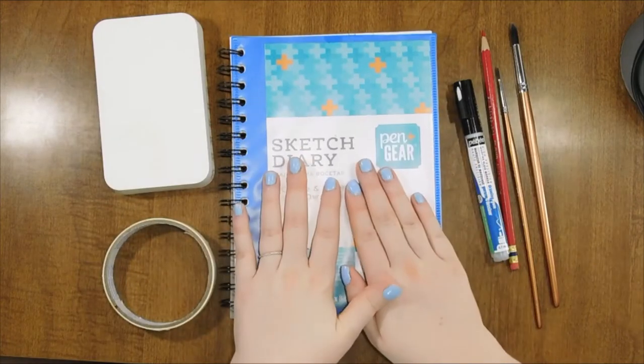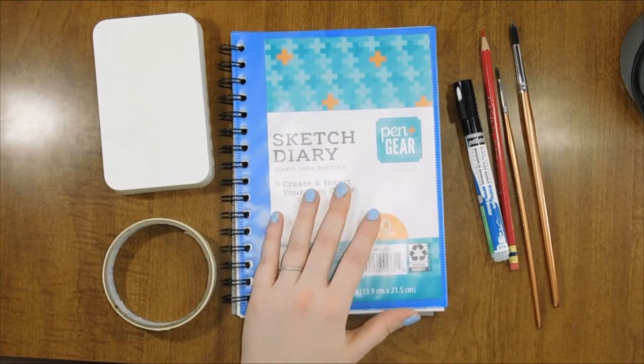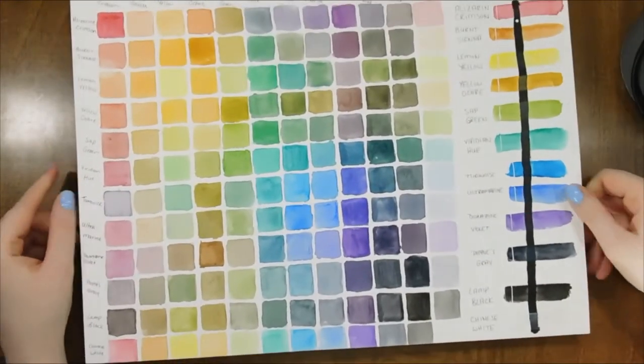Now before we look at the sketch I'm going to be incorporating this into, I will show you the colors that I believe these were, looking at my handy dandy color mixing chart.